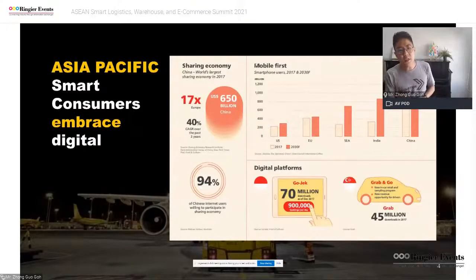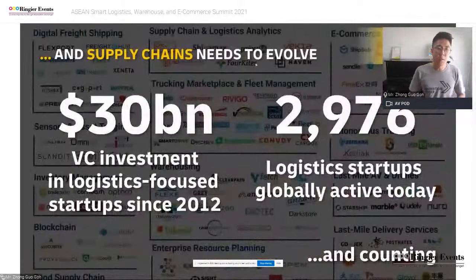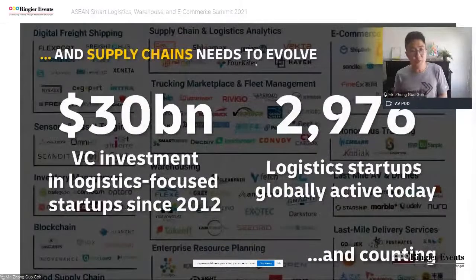Our digital natives here have more smartphones in APAC, as you can see in the infographic, as compared to our US and EU counterparts. And this gap will continue to grow wider as technology advances. Digital marketplaces will continue to pop up, and have already exploded all around, with apps like Grab and Gojek to support this form of new customers. And then what that really translates to, right? Supply chains really need to evolve with time as well.